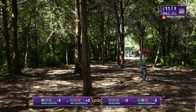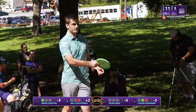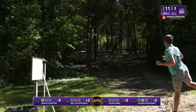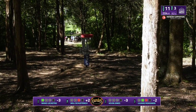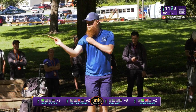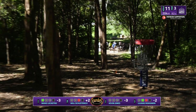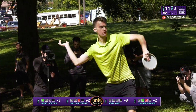And Nikko sliding up the right side. Yeah, this is why the hole's playing so easy. Any player that has a good overstable approach to this that they can flick, it's just completely framed up for that shot. It's uphill, you can slide it up to the basket. That came out a little bit low from Kevin, but slides right up to it, only 204 feet. Nice, smooth forehand. And that is pretty much three park jobs.